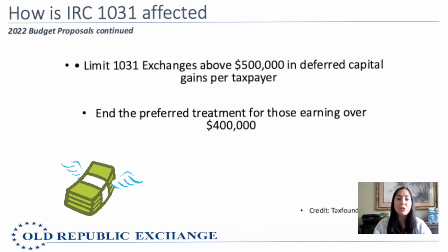I do have good news, though, of what is happening. There was a verbal, unanimously approved resolution to preserve the 1031 exchange, because what was proposed was that they wanted to limit the exchanges and this preferred treatment. So again, it can still change, but it was a unanimous resolution to preserve the 1031 tax deferred exchange.